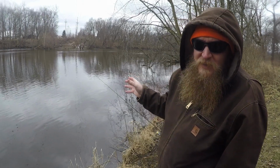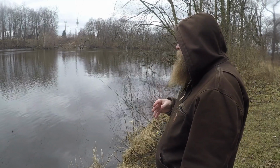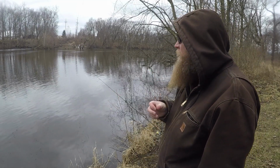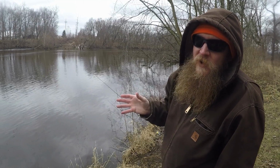If the fish already has eaten the bait, I want to give it a minute to get the bait in its mouth and not just holding on to it. And in case it hasn't eaten the bait, I'm gonna just sit and watch this bobber for a minute. If I don't see any movement within the next 60 seconds or so, I'm probably gonna try and set the hook.